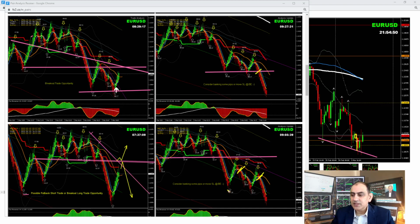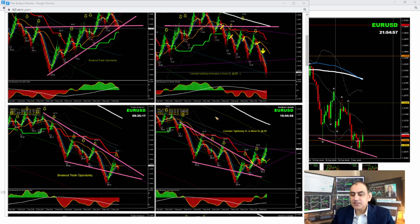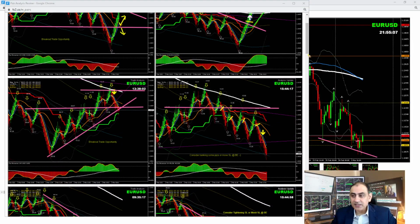And afterwards, once the price reached this level, I did another analysis, a scaling trade. Another beautiful breakout short trade here, banked amazing profit. Afterwards, once the price reversed, I explained to my trader: if the price is going to break this level, take another counter long trade here, pullback, another counter long trade here. And then afterwards, as you can see, the price hit the 200 EMA, a sideways market.